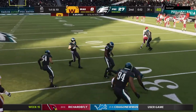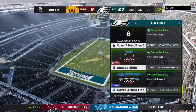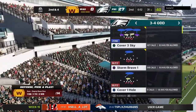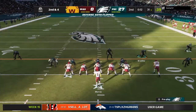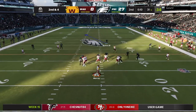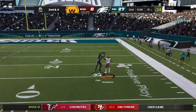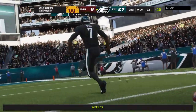Meanwhile, Murray's throw hauled in by Washington. And Washington now going to use the first of their three timeouts as they'll stop the clock with 12 seconds to go in this first half. They'll come up now second and four from the 31. Green. Murray now. He's going to launch it for Washington. Oh, they've intercepted Murray for the third time.